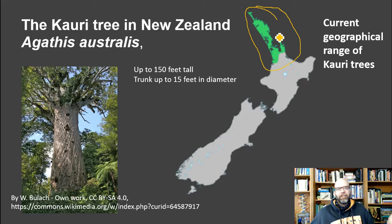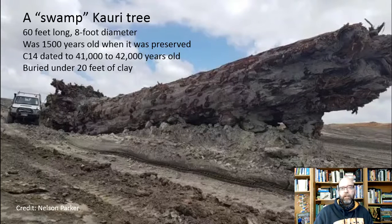So why are we interested in these trees? It turns out that there is an interesting phenomena by which these trees have been preserved in swamps, peats, lowlands, underneath sediments in very good condition, which has allowed these trees to be exhumed and, as we're going to see, cut open and their tree rings examined, which allows us to look at not just present-day history, but past history of these trees. And form a chronology or a timeline of the history of this particular forest and these trees in New Zealand. So here is the particular tree of note.